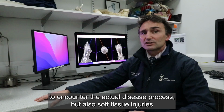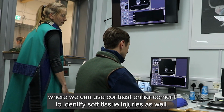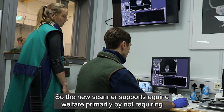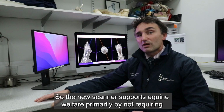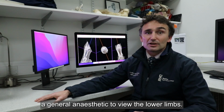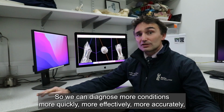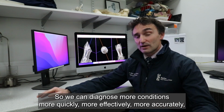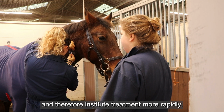But also soft tissue injuries, where we can use contrast enhancement to identify soft tissue injuries as well. So the new scanner supports equine welfare primarily by not requiring a general anaesthetic to view the lower limbs. So we can diagnose more conditions more quickly, more effectively, more accurately, and therefore institute treatment more rapidly.